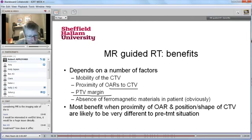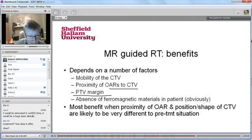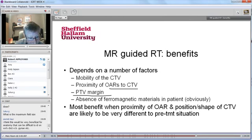What we've got here, pancreas could be a good one for MRI. Yes, pancreas, liver. Soft tissues that are quite difficult to see on cone beam CT, definitely.